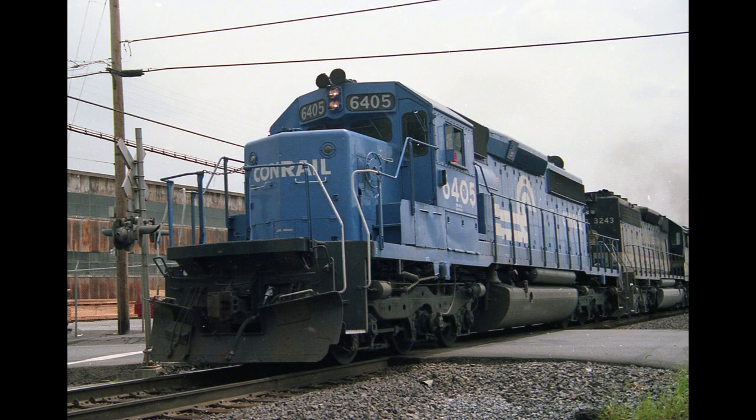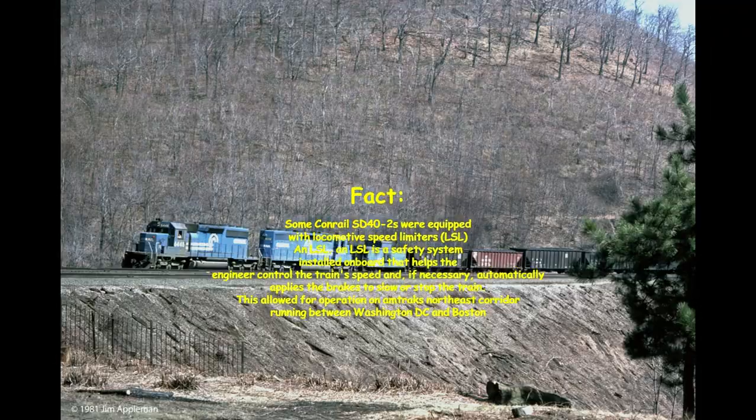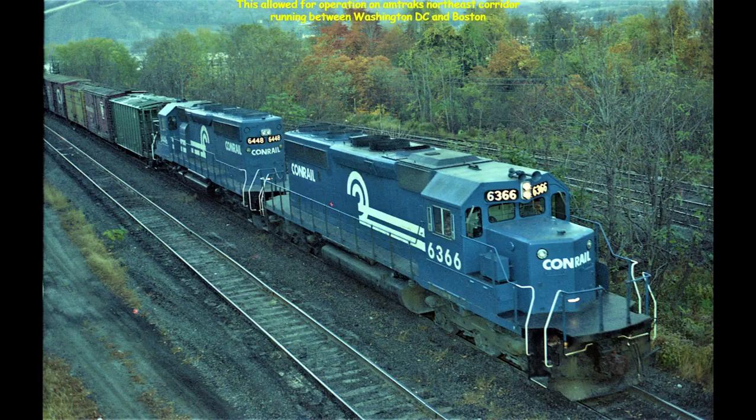Once on the roster, they were immediately put into service, hauling coal trains through Pennsylvania's mountainous terrain, acting as helper sets to shove trains up Horseshoe Curve, powering intermodal runs, and handling all sorts of mainline assignments across the system.